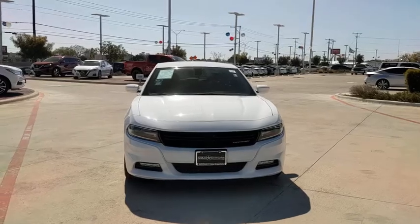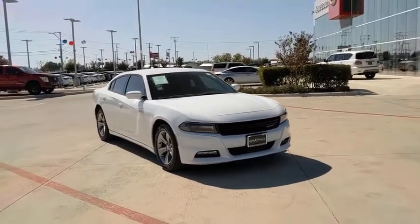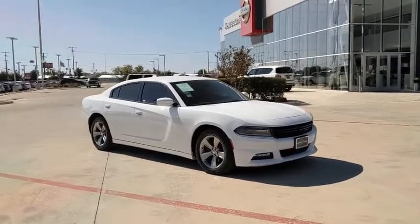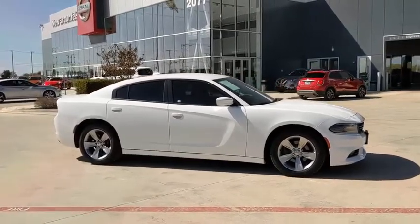Stop by and take a look at the 2017 Dodge Charger. Inject some versatility, comfort, and sophistication into your muscle. The Charger is a powerful sedan that excites at every turn. Peace of mind comes standard with Charger's 5-star government front and side impact crash test rating.